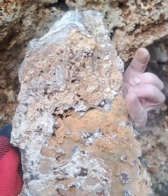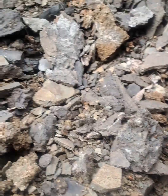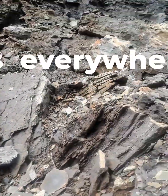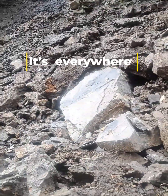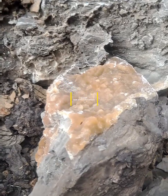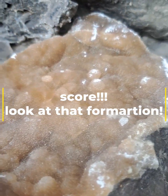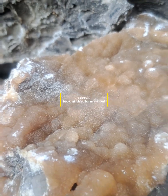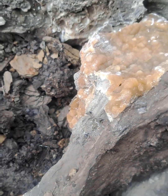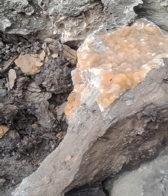I'm gonna go try to find some of the botryoidal stuff to show you guys. So it's all over the ground. I mean, all over. And this is the botryoidal stuff that I came here looking for. These little bubbles. Just laying here. Somebody broke this out. They must have found a larger piece and this broke off when they were trying to get it.